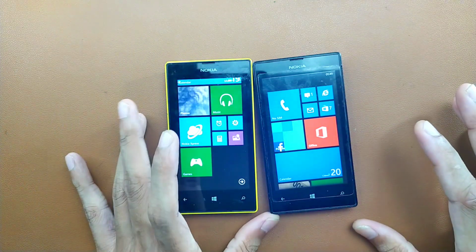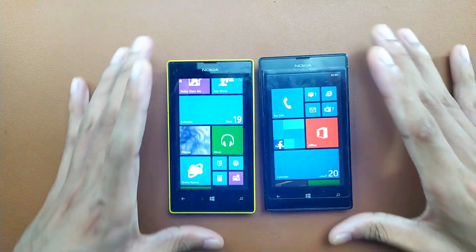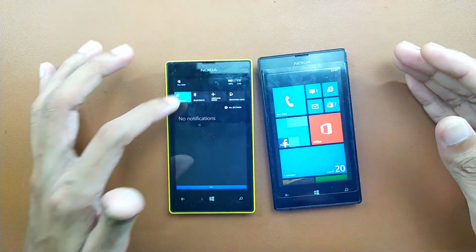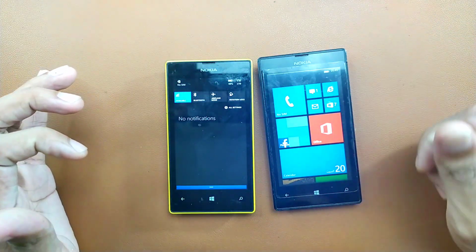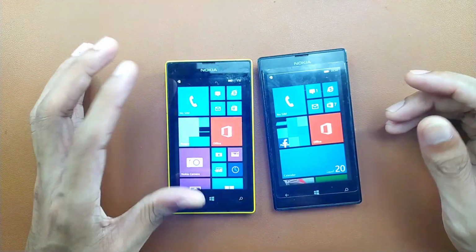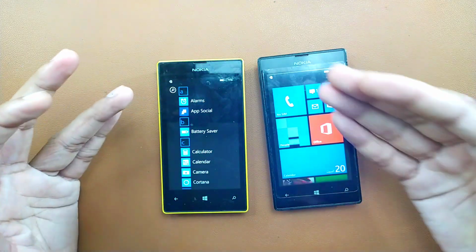So there is not really much difference between Windows 8 and 8.1. One feature in Windows 8.1 is that you will have a notification panel, which is missing in 8.0. As you can see, we don't have any kind of notification panel. Also in Windows 8.1, you can double tap to wake up your device.